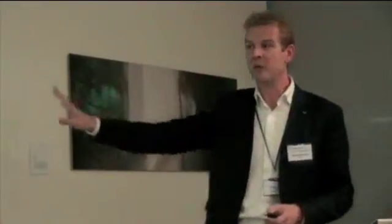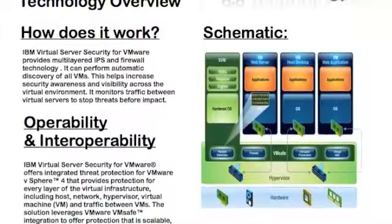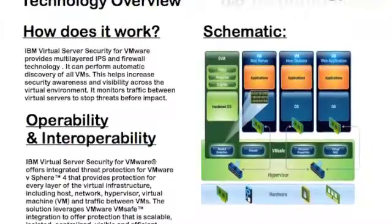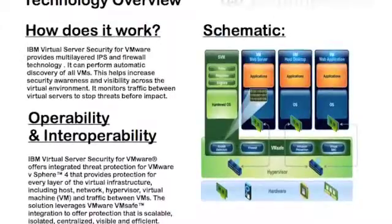It's basically a piece of software. You're going to install it into the machine where VMware is installed. It only works with vSphere version 4, nothing else. Okay. Specifically this virtual environment. Okay, and it plugs in there and it provides the various protections I talked about. Firewall, intrusion prevention service. It monitors the network traffic between the virtual machines, does the rootkit detection, and so on.